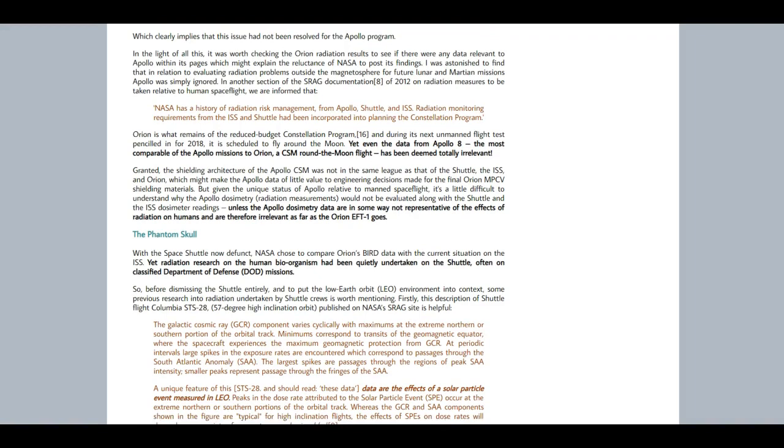In the light of all of this, it was worth checking the Orion radiation results to see if there were any data relevant to the Apollo within its pages, which might explain the reluctance of NASA to post its findings. I was astonished to find that in relation to evaluating radiation problems outside the magnetosphere for future lunar and Martian missions, Apollo was simply ignored.